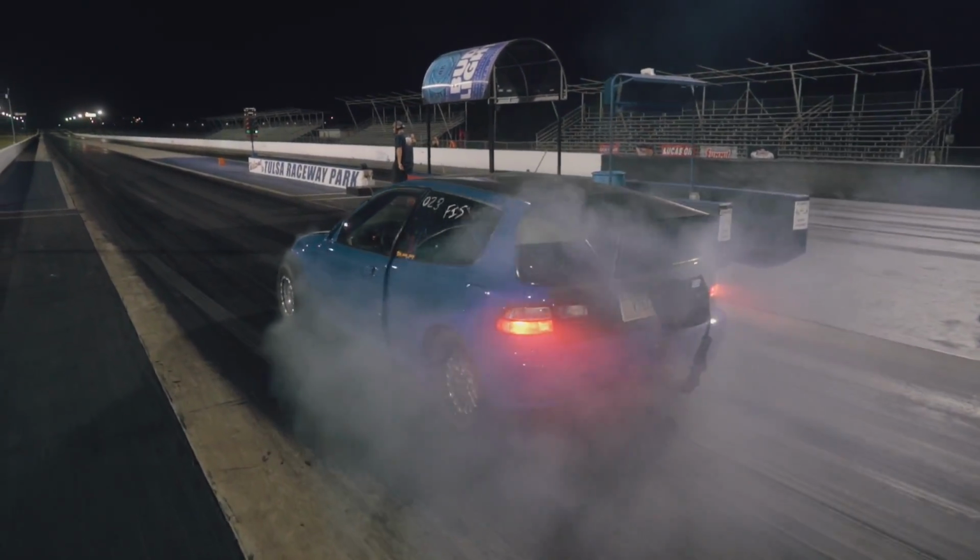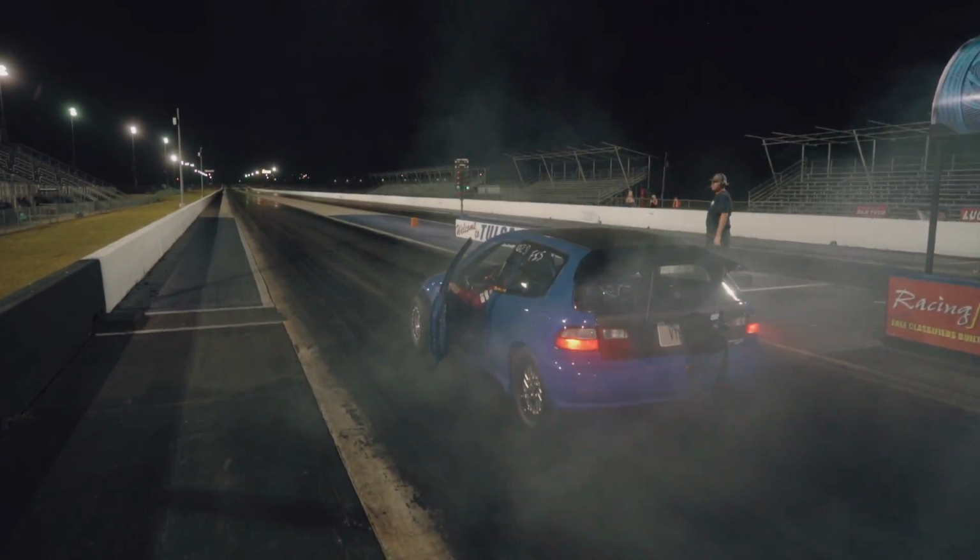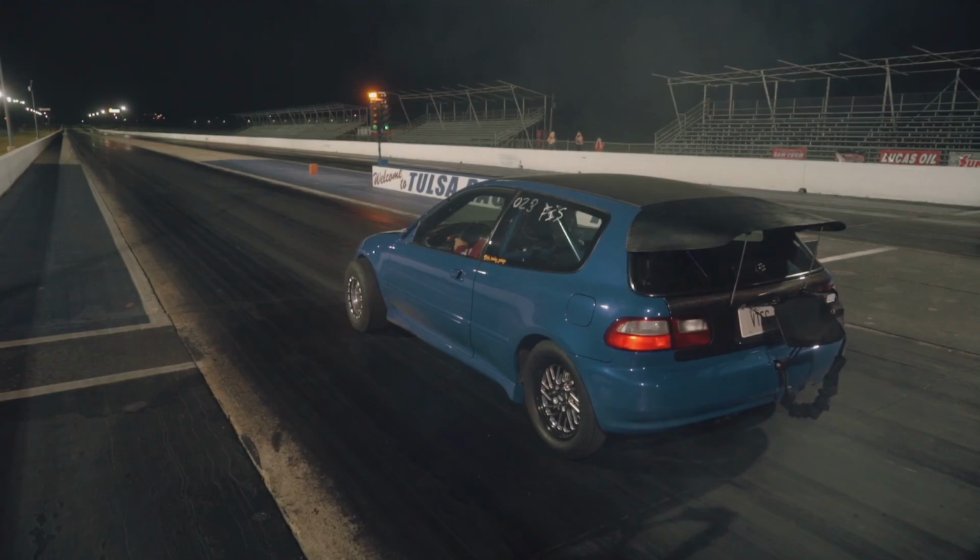All right, you guys, Josh Stevens' car right here. It's passing waiting for right here. I know you guys have been looking at it. Let's see what he can do, guys.